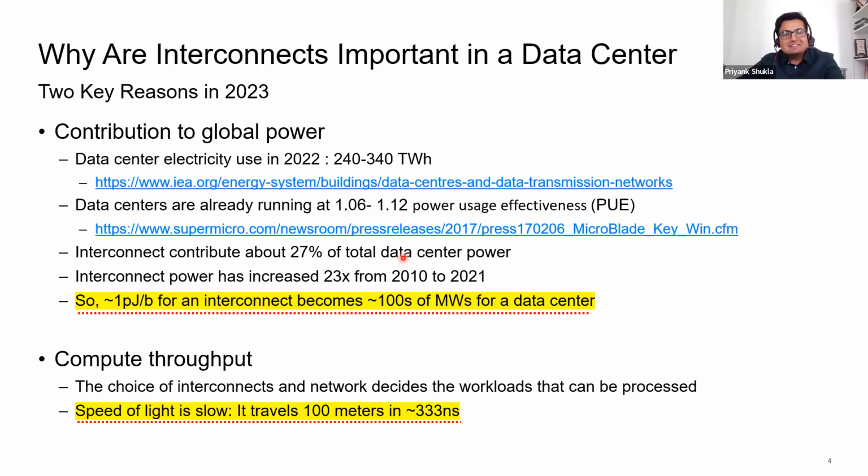I'll just make one request to anybody who has listened. If you're a designer, just try to save 1 picojoule of power. You will save hundreds of megawatts and make this world a lot greener. As a design engineer, we don't think about that: that if I do a bit more optimization in my SerDes or in my optics, I can save so much power. Yeah, great point.